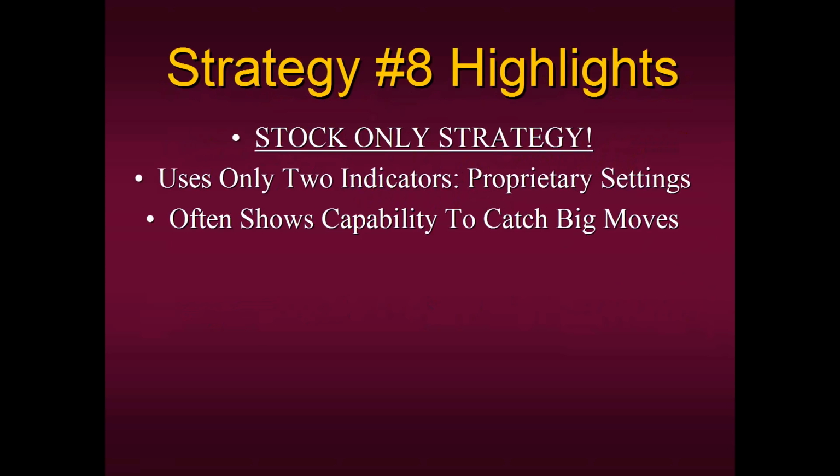And that's what strategy 8 is formatted to. It's really checking to see if something is coiling, kind of like a spring that's really been pressed together. And once you let go, it just jumps out, it coils and then it releases. That's what happens many times, not guaranteed, but many times with strategy number 8.